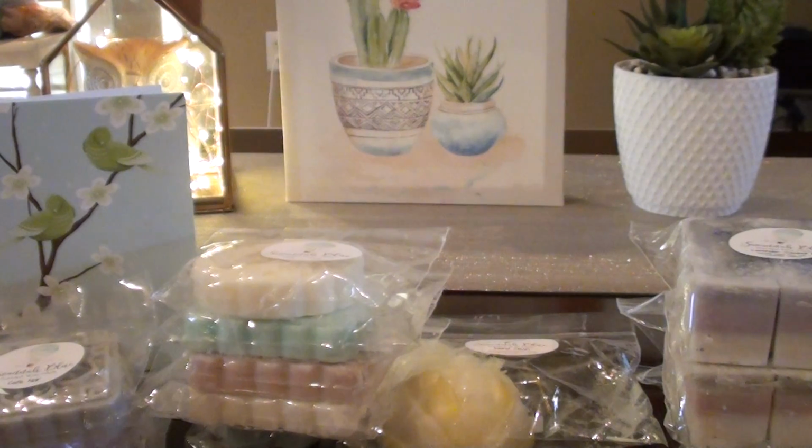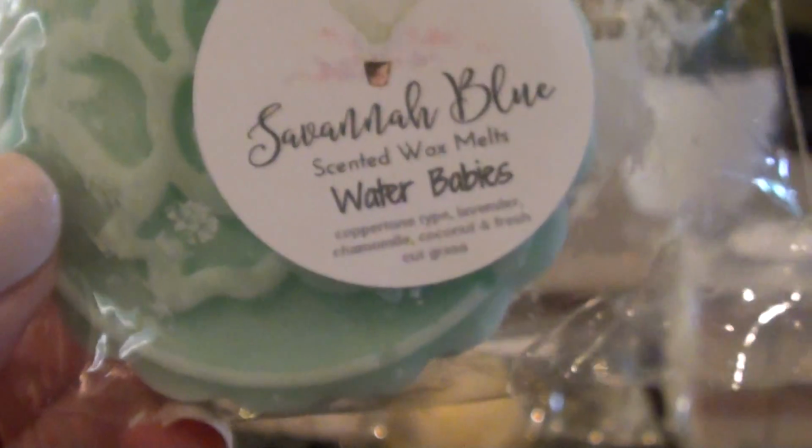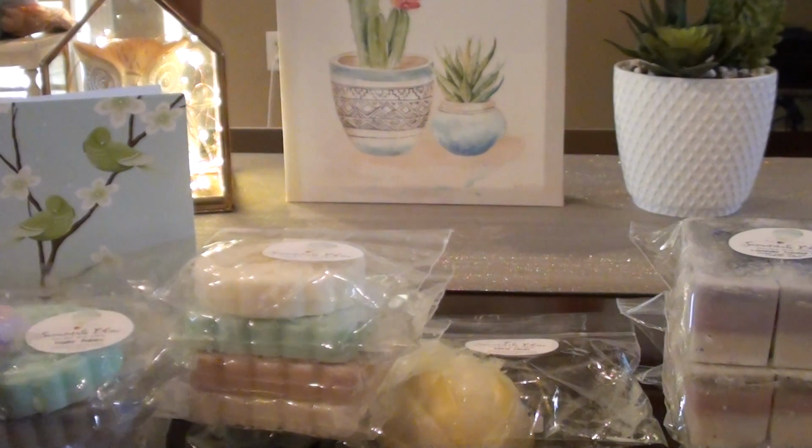Okay, and then I went ahead and grabbed Water Babies, and Water Babies is copper tone type, lavender, chamomile, coconut, and fresh cut grass. Now this is way out of my comfort zone. I don't love fresh cut grass. I don't really know what copper tone smells like. Whew, okay. What am I smelling in here? This is one of those I'm going to have to get on a warmer to see. I don't know if it's the fresh cut grass or maybe the chamomile, possibly the lavender. It might be too much of a mix of everything in there. So we'll see on that one.